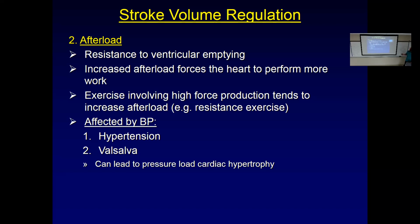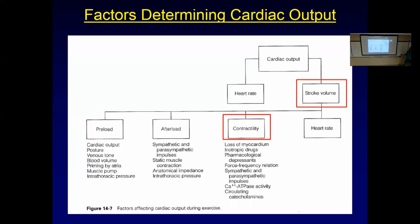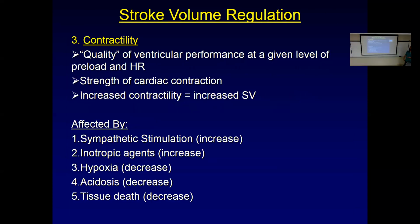That's afterload. Okay, now let's talk about contractility. Contractility is the strength of cardiac contraction. Quality of ventricular performance at a given level of preload and heart rate. All that this means is it's the strength of contraction. If I make the left ventricle contract more forcefully, I will eject more blood because I will raise the pressure in the ventricle to a greater extent.